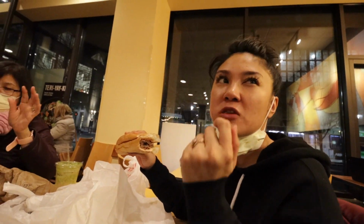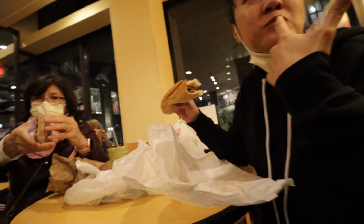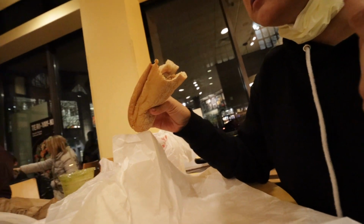I bought it with something called Cooper cheese. Apparently it's the newest thing. The newest thing, huh? It's like a blend cheese, like chopped cheese. Yeah. And they call it Cooper cheese.